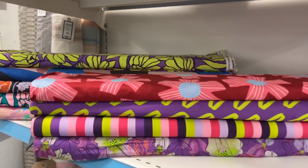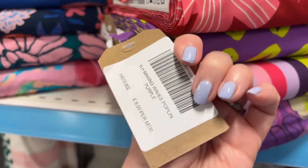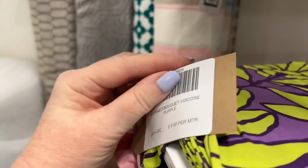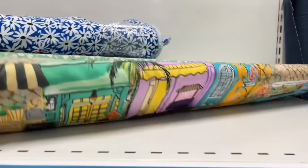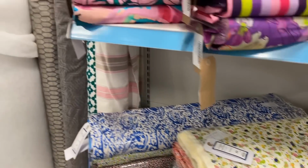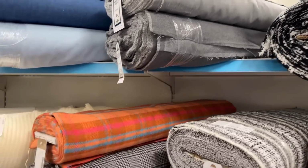And then moving along, all of these are Nerida Hanson ones, I think, here. Again, £9 a metre. Really nice quality. I don't know if you can see the prices there. And then this is just a fun one, more of that later. And the green floral one above it was reduced, but I didn't look at the price of that. There were lots more that I would have gone for if I'd not recently done the fabric haul.